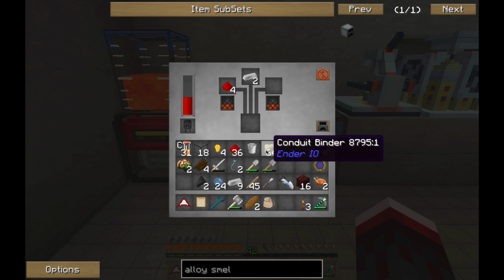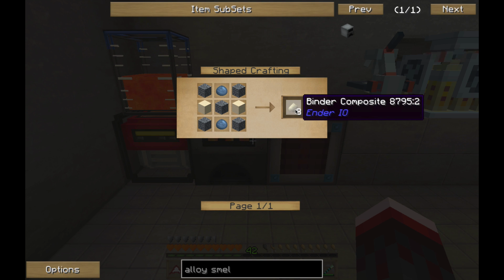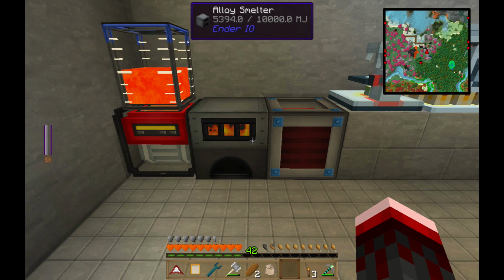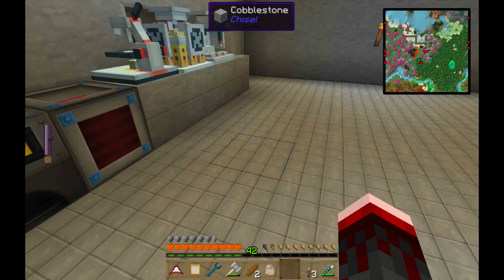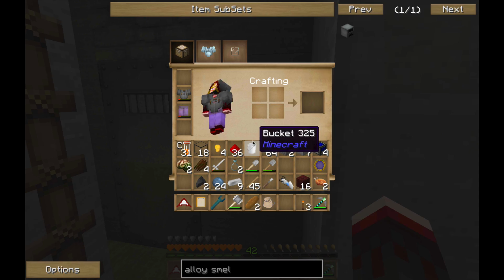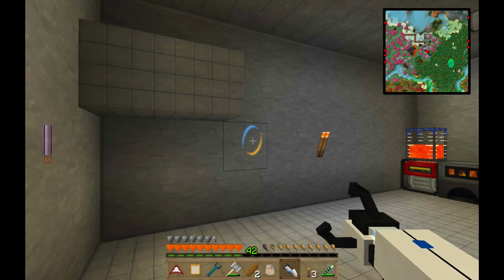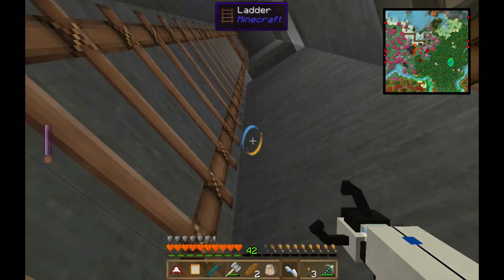We need 3 of those, and I've also made a bunch of conduit binders, which are really simple to make. You just cook a few things up, and once you cook them up, you can actually make 4 per batch, so it's a very, very cheap recipe. And boy, that texture is pretty cool, huh? So we're going to let that cook for a bit while I talk to you about the next segment, and also, you know what, I have a portal gun. Why am I suffering the indignities of moving around my base when I could simply portal? This will make it a little bit easier.